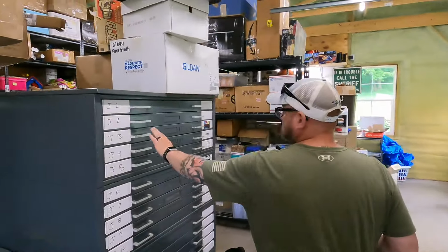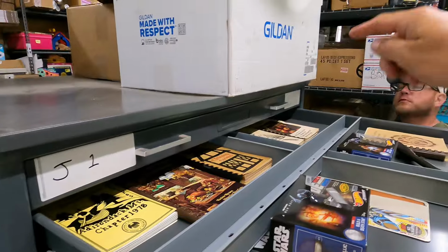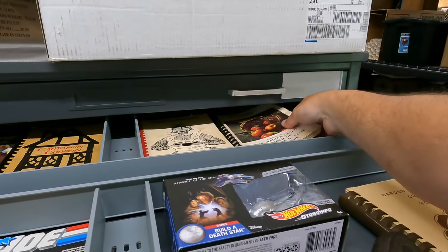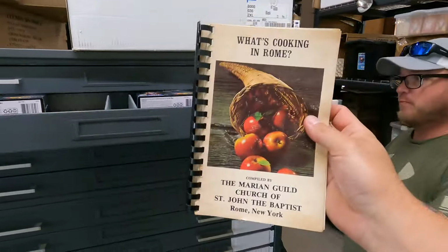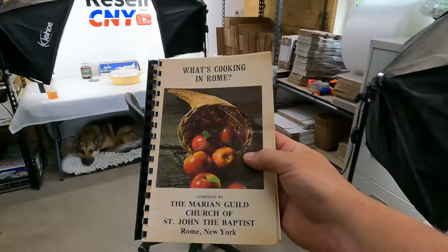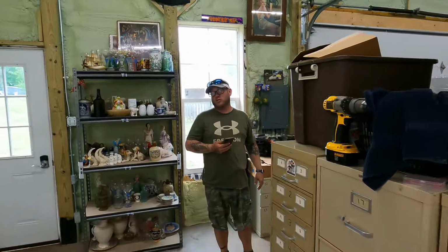If you open up J1, Paul. Oh, sorry, J2. Thought there was some in J1 also. 1, 2, 3, 4, 5, 6 in this drawer. And hold on, let's grab the one that just sold. What's Cooking in Rome? This one did not have a comp to go off of. I still listed it, and it sold overnight for $15 with free shipping. There's one down here, 7. So 7 of them listed yesterday, and we sold 2.